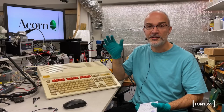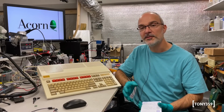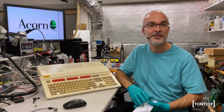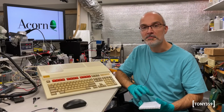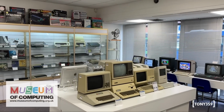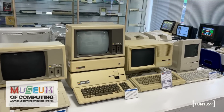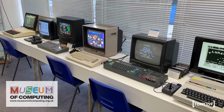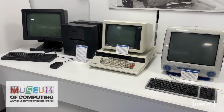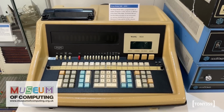I was aware of the existence of this place, but for whatever reason I never paid them a visit, and a couple of weeks ago I decided to. And I was massively impressed. It's a fantastic place, full of computers. Most of them are turned on and available for the visitors to use. And I found this vibrant and passionate environment, which I have to say I was not expecting.